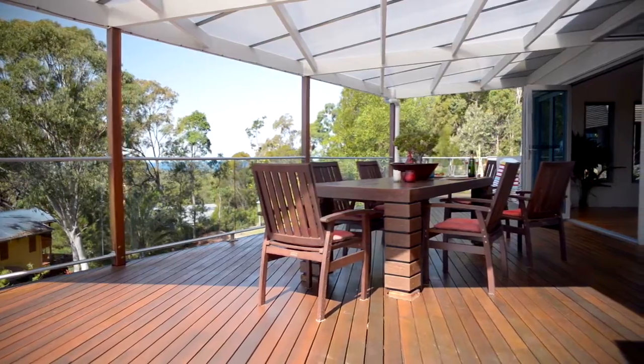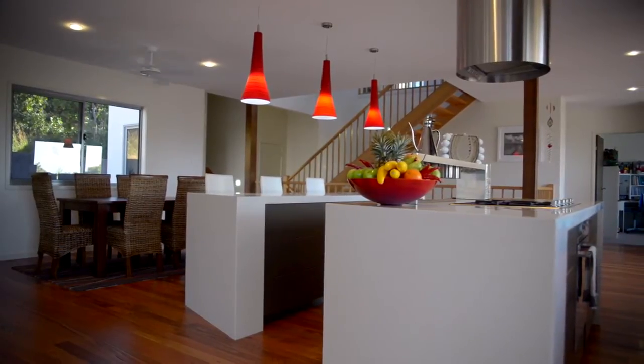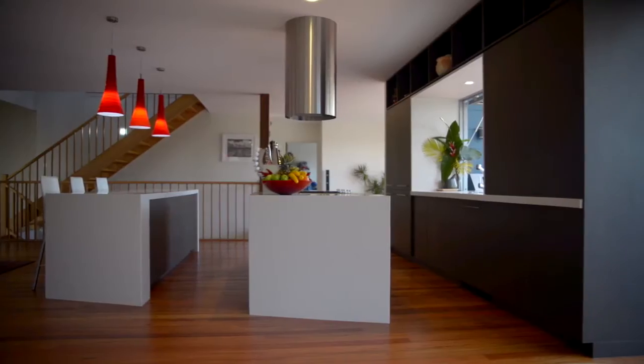Now, this is something you do all the time, isn't it? You buy a block, build it, and then sell it. Yeah. Then move on, do it again. It's good fun. Love it. It gives me as a builder the opportunity to design the house and what I think works. Do you have the people in mind that might be buying it later on as well?